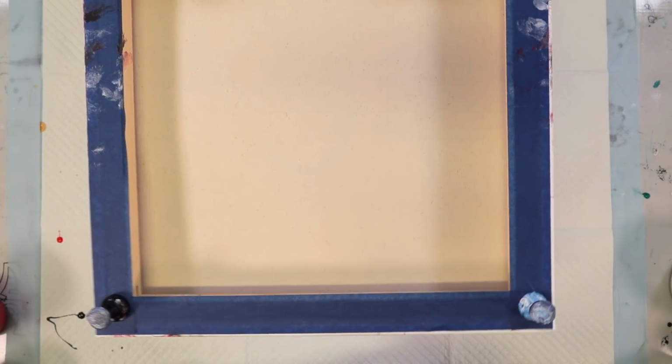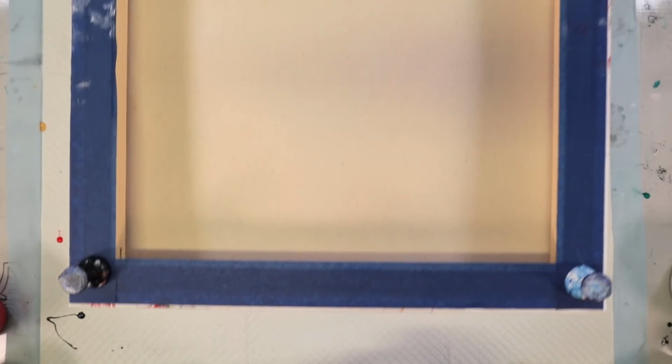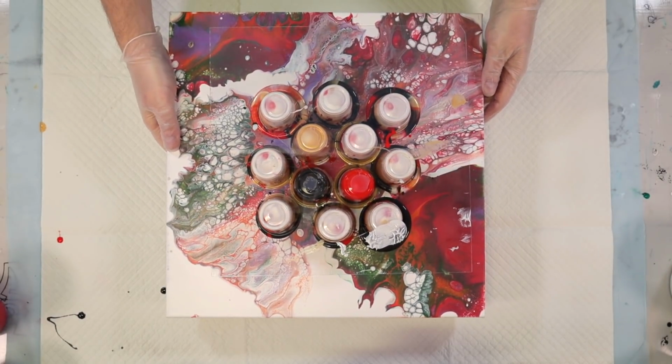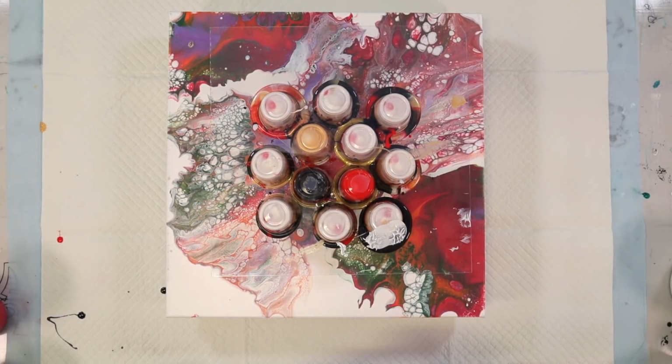I'm going to position these cups on top of my canvas, and I'm just going to check to see if it's in the middle. Kind of is. I'm now going to just flip them upside down, and there is my flip cups, all 12 of them, on top of my canvas. That was genius. So I'm going to just leave this for just a couple of minutes intentionally.